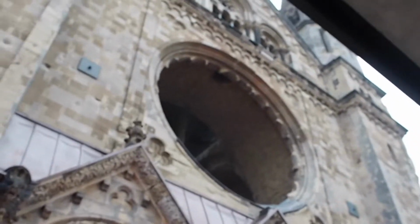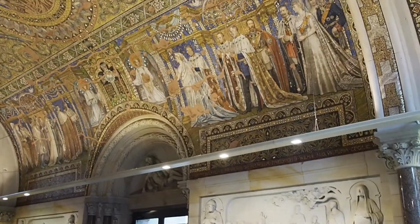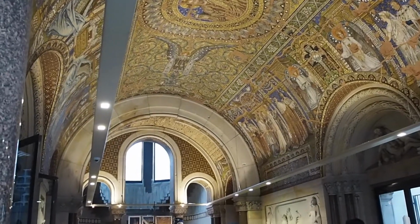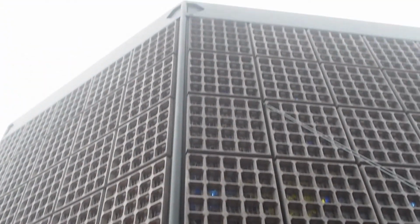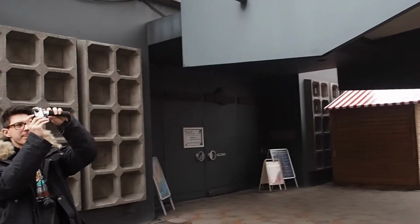Oh, there's the church. Up there. So basically, this is the only bit left of the original church, and most of it got destroyed. So then they've built this extra bit over here that's now the new church. That bit there is a tiny little bit that you can go in and see what it used to look like, and it serves as a memorial. And then this bit is the actual new church.